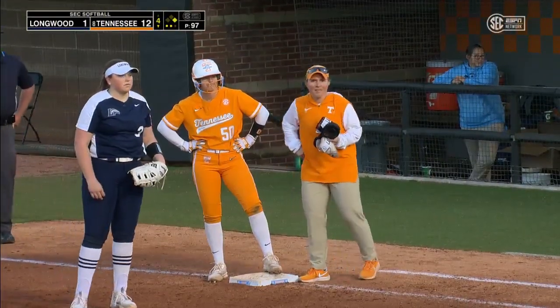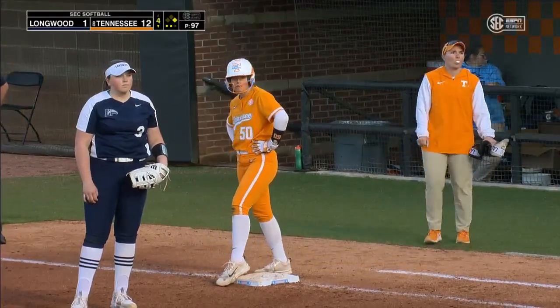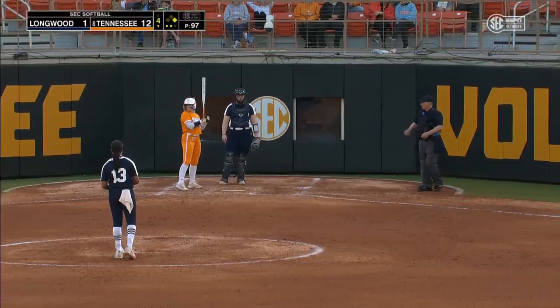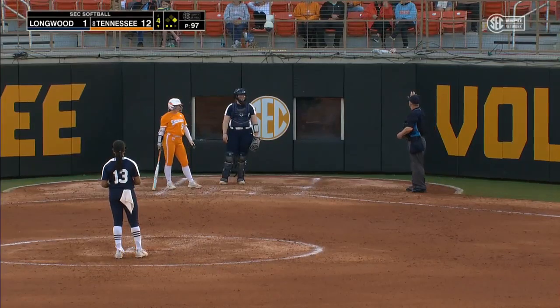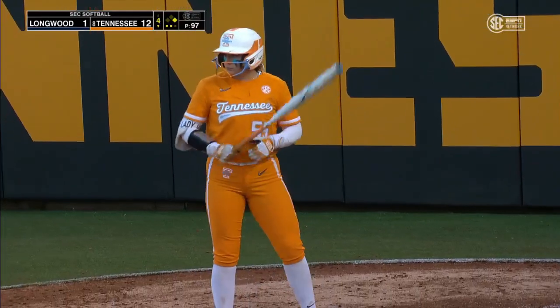Doesn't seem like Kirkpatrick is real impressed with her hit, but again, the book does not know what kind of hit it is. A hit's a hit. A single off the wall and a single in the infield look exactly the same. Might not be as pretty, might not be part of your highlight reel, but it's a hit.